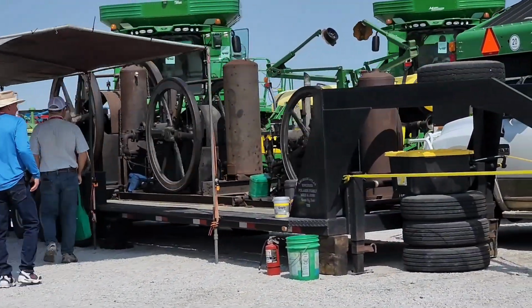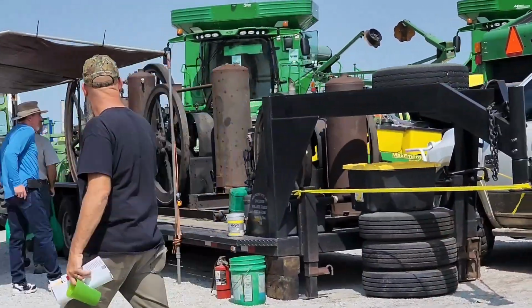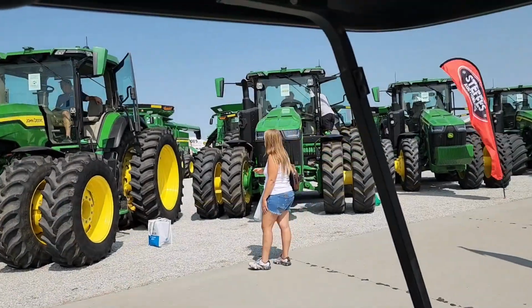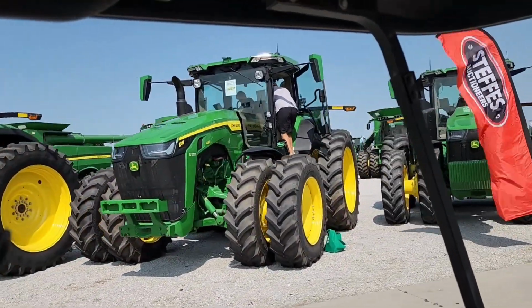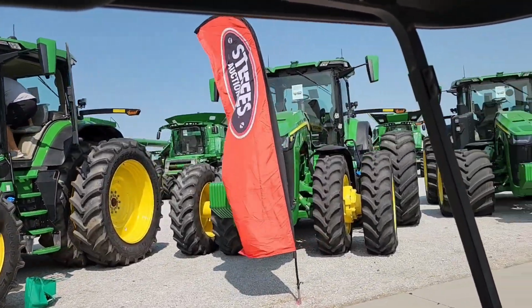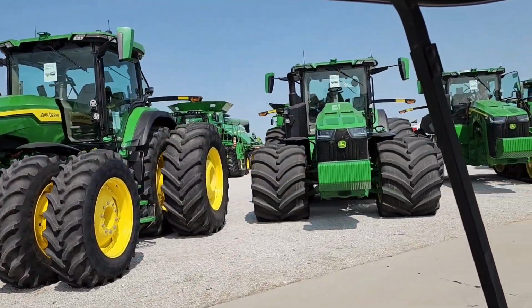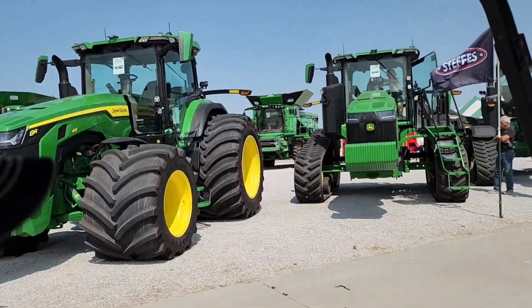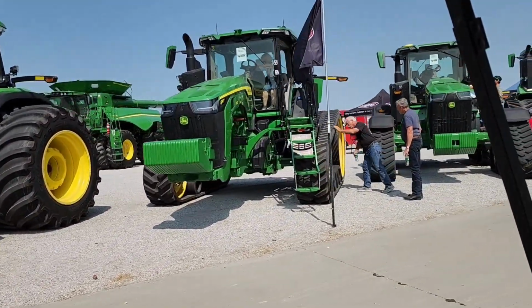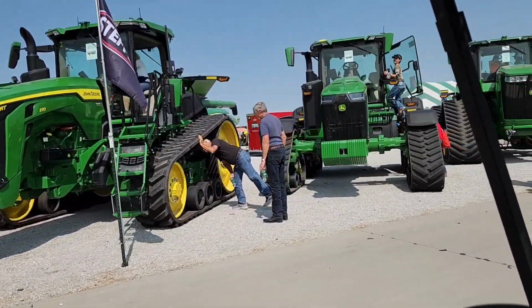Got some flywheels running. Where John Deere brought down a whole row of 8R tractors. Most of them were identical. This one got the big fat tires on it. Eliminates the dual tires. And then the single track and the quad tracks.